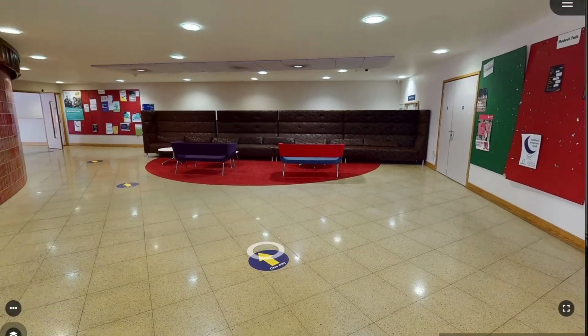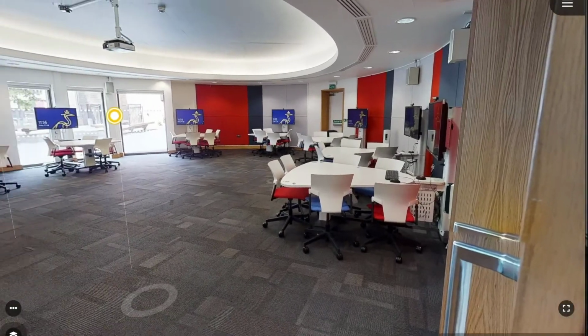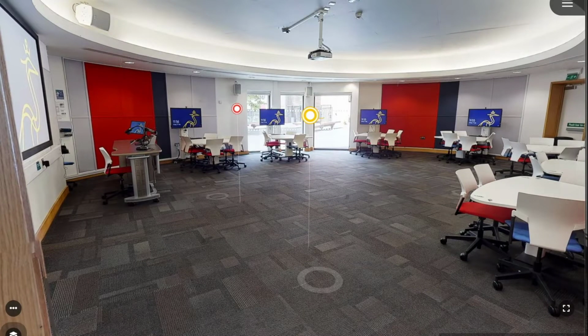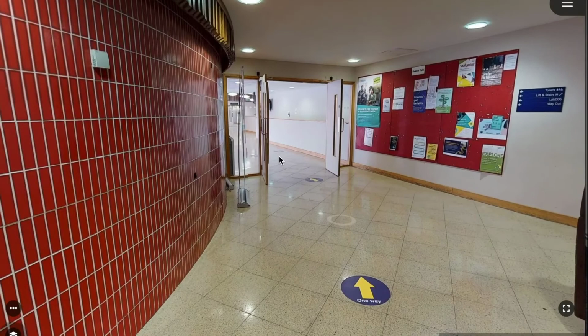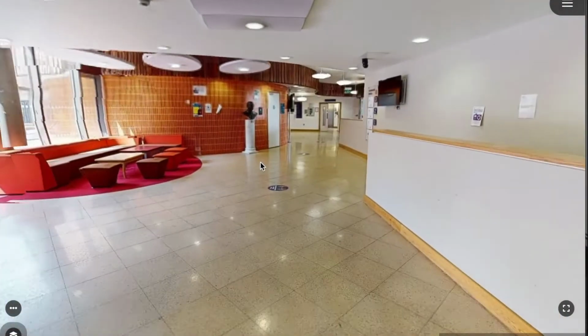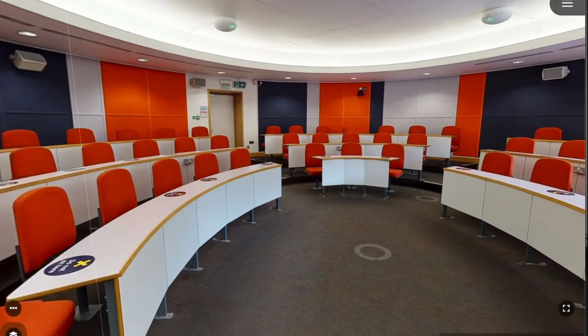This building we're going into now is the Lord Ashcroft building. It has some of our largest lecture theatres, classrooms, and houses our corporate suite for a number of events. It is home to our business and law faculty and has strong links to big businesses such as Barclays, Harrods, and UPS. The building is also named after our Chancellor, Lord Ashcroft, an alumni of the university.